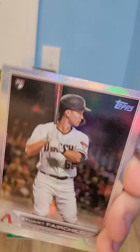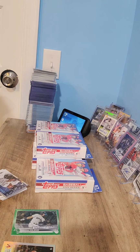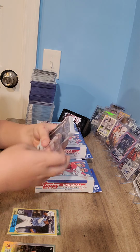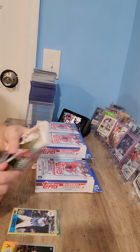And we got a rookie rainbow foil. Oh, that's not it. We got the Wander 87. But obviously, we don't have alright. So that was a pretty good box with the rainbow foil rookie and Wander Franco 87, and the Jarred Kelenic Future Stars green, and that's a sick one.